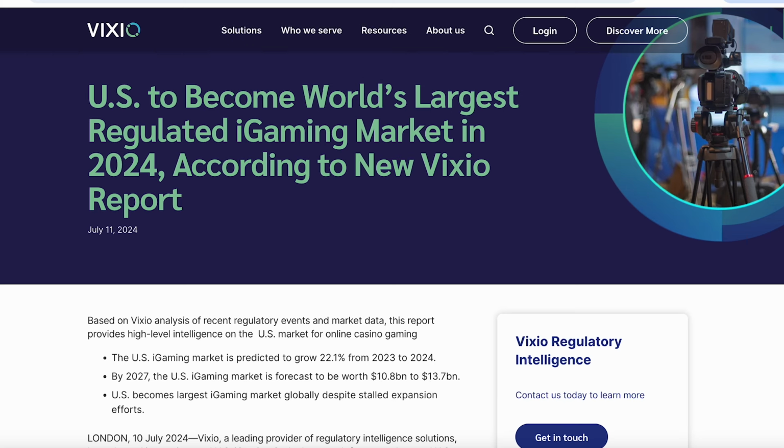And with the big growth drivers in the US, for example, Evolution is only going to do well in the next 5 years. We're going to see iGaming do very well in the US. It is predicted to become the world's largest iGaming market. And we can see here from 2023 to 2024, iGaming is expected to grow 22%, which is obviously very good growth rates. And the thing is, at the moment, iGaming is only allowed in 5 or 6 US states. So it's going to be a very big industry in the next 5 years when some of these iGaming states start coming online.